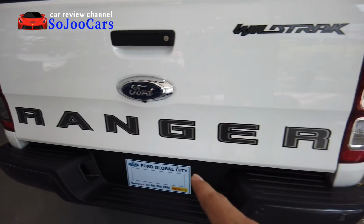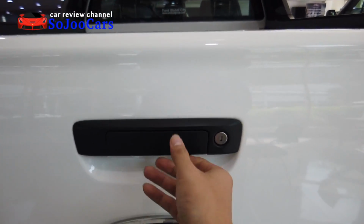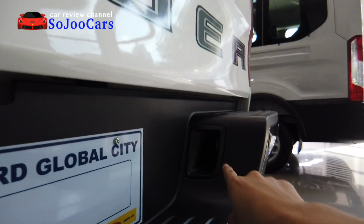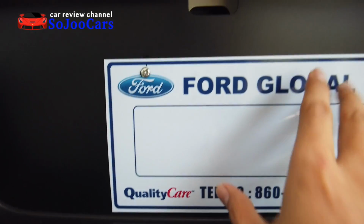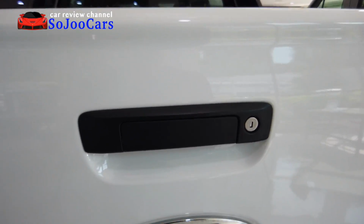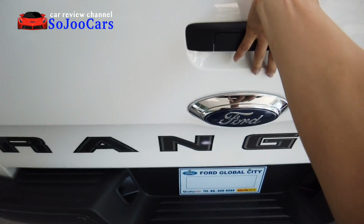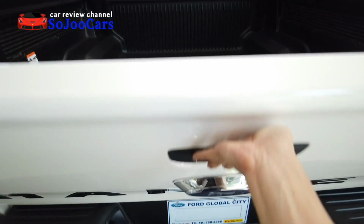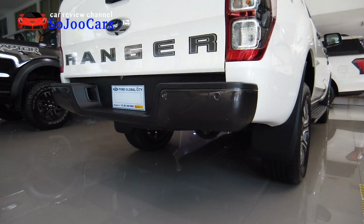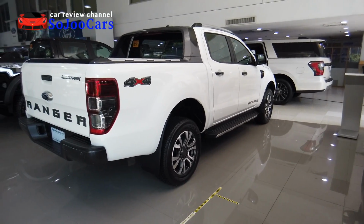And here we have our Ranger sticker, Wildtrak sticker, and our handles to open the trunk. Huge Ford logo with a camera right below. We have our lights for the plate number, a hole for your spare tire release. Now this car has some kind of an assist type of system here, so it's very easy to open and close. So we had 6 sensors in front, now we have 4 sensors at the back. The more sensors you have for this kind of huge vehicles, it gets better.